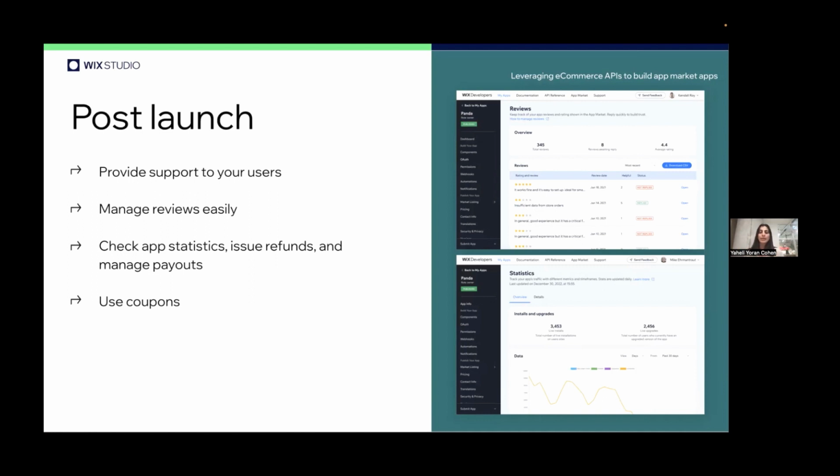And additionally, we offer app statistics, payouts reports, coupons, and more, all designed to assist you once your app is published and make it better. And just before I'm done, this was a quick explanation on a huge opportunity in the app market and how you can get listed in it and monetize it.